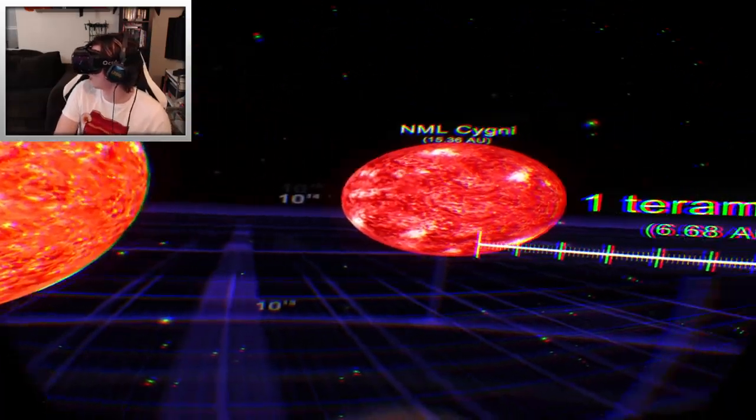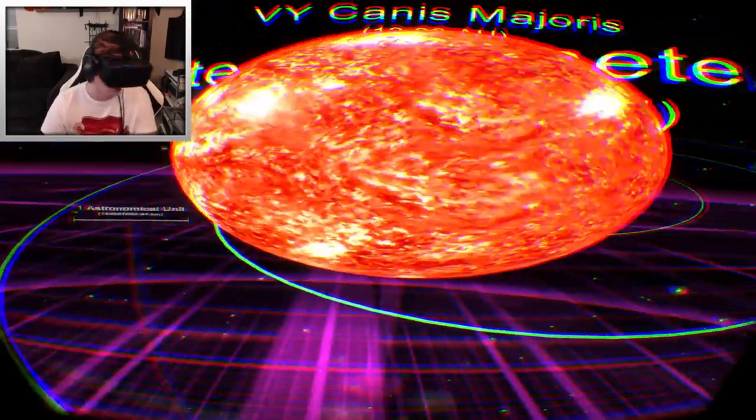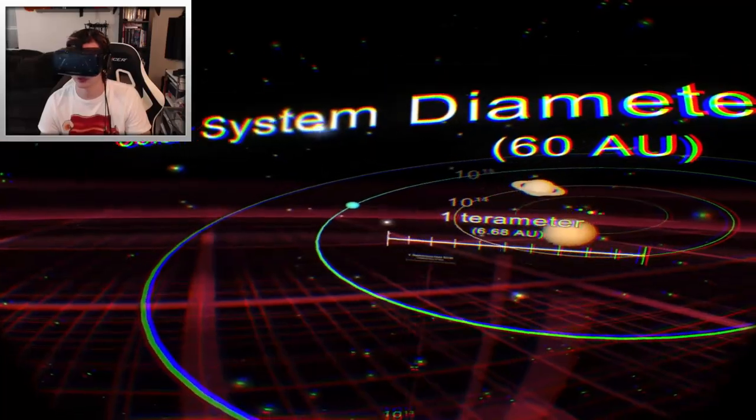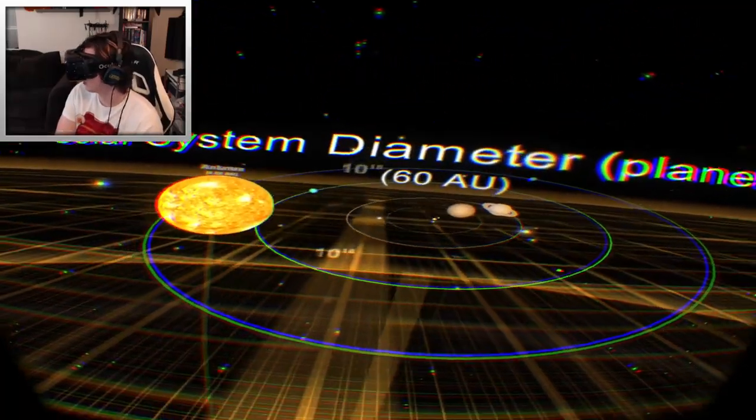And now we have these stars that have more abstract names. You see our planets' rotations. I don't think these are mathematically correct exactly, because Pluto and stuff should be larger. Solar system diameter planets, only one AU.